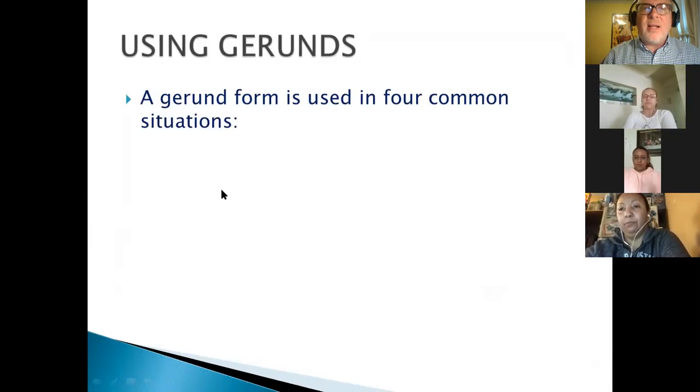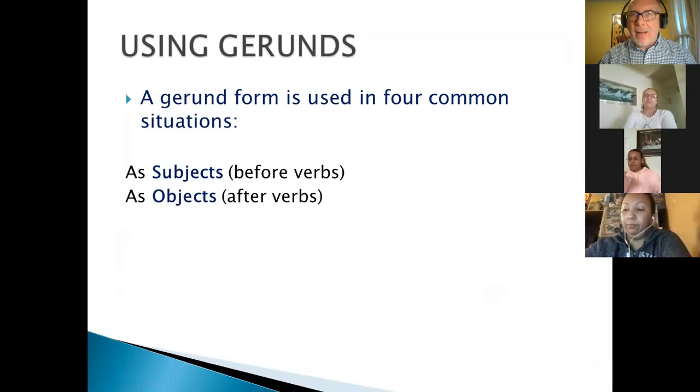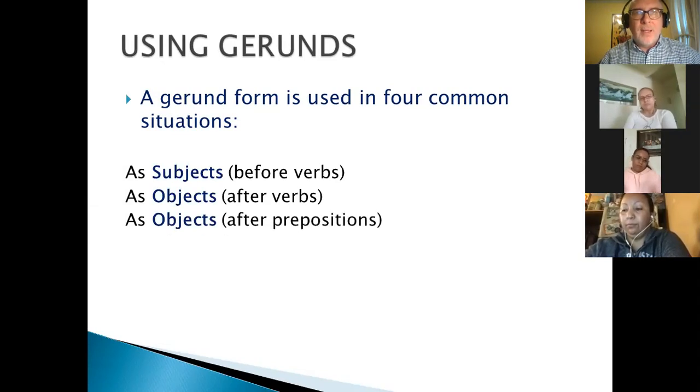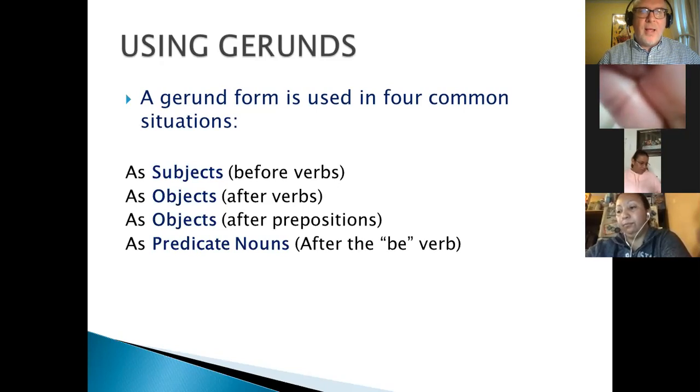So here are the common uses of the gerund. We've talked about these before, but here they are again. As subjects, in other words, before verbs. As objects. Object means after a verb. As objects after prepositions. And as predicate nouns, which is simply after the be verb. All right, so you're going to see ing in those 4 different places. Subjects, objects, predicate nouns. Those are the 4 places we're going to see them. Let's look at them one by one.